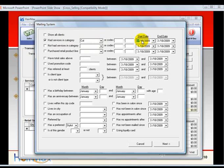So our start date is going to be 1/1/2008, and our ending date is going to be 12/31/2008. So that'll pick the whole year. Then we're going to say give me everybody that also did not have a waxing service during the same time period. So we're going to pick our same dates, 1/1/2008 to 12/31/2008. And I'm going to just pick women clients. So down here where it says is of this gender, we're going to select W for woman.